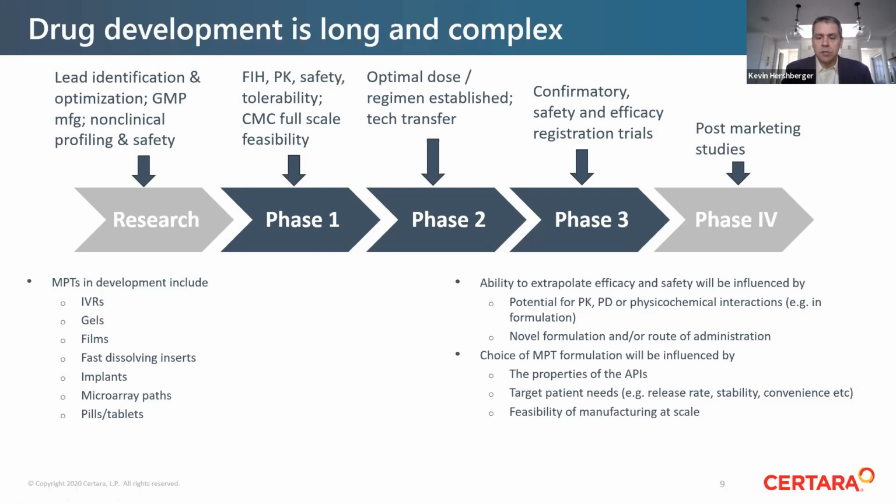There are several influences with regards to extrapolating the efficacy and safety. Two of which are listed here: the potential for PK and PD, as well as physicochemical interactions, such as in the formulation. Also, if it's a novel formulation or route of administration, for instance a long-acting injectable, it'll depend, as certain areas of the body have different PK profiles. Devin will further describe MPT formulations, but here's just a quick list of influences such as the API properties, your target patient population needs as well, and the feasibility for manufacturing at scale.